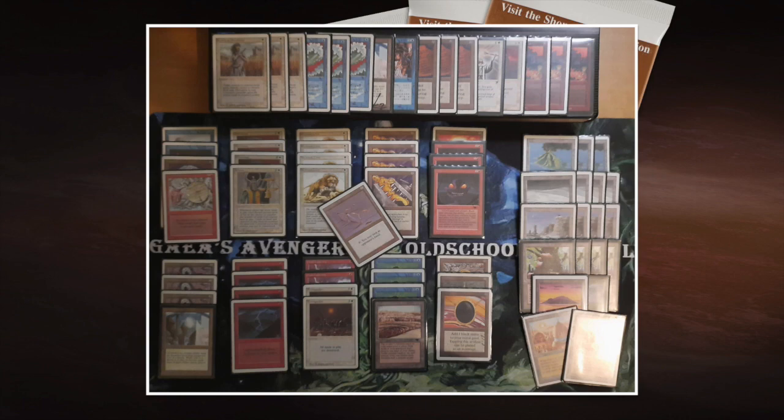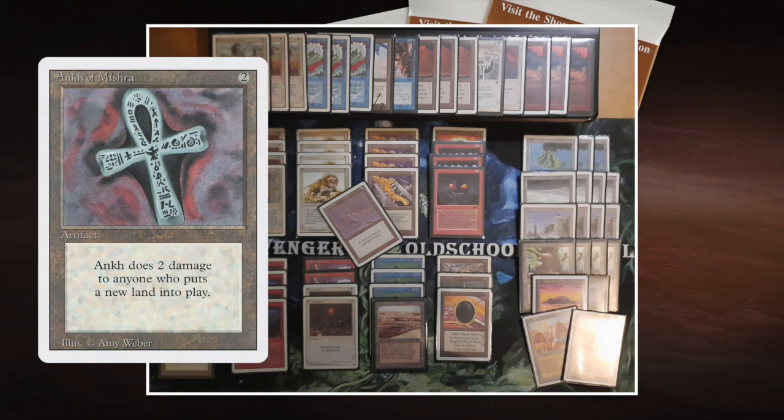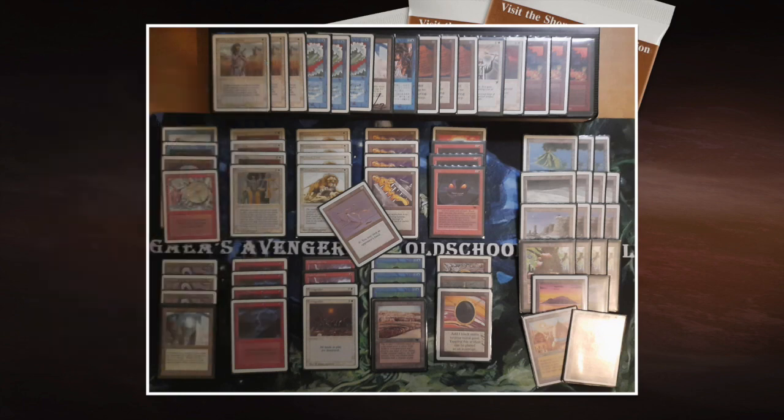And look at those Ankh of Mishras there as well. Ankh of Mishra, artifact, 2 to cast. And whenever somebody casts a land, they get 2 damage, which is really, really deadly against a deck like this, because almost everything in this deck hurts the opponent, right? So this is really a difficult deck to play against, because from turn one, you are under pressure.